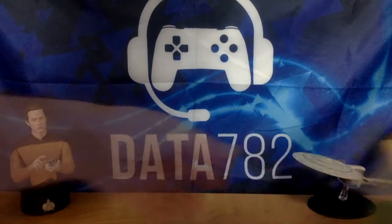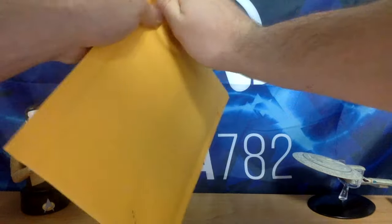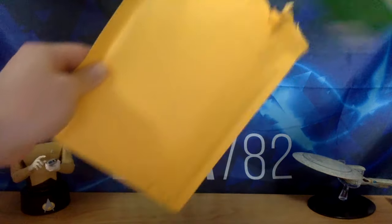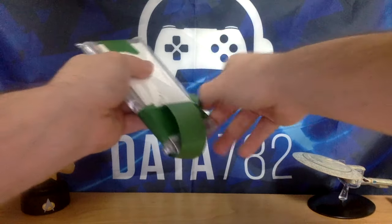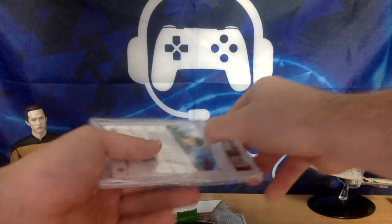Very nice. Next up is a player who I think was extremely hot when his Young Guns originally came out. Still a very valuable card, but I think that the market has cooled down a little bit, as it should. Come back down to earth a little bit. Very talented player with a very nice grade on this card. And there it is. PSA 9 Young Gun of Kirill Kaprizov.